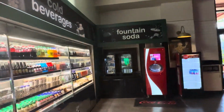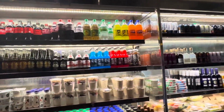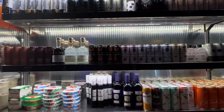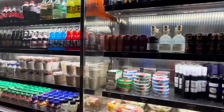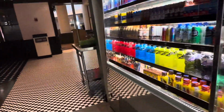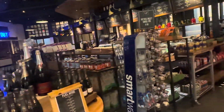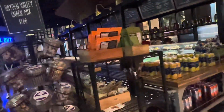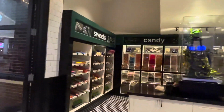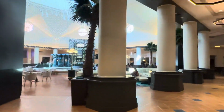You have your Coke Freestyle machine if you do the Coke. Look at that Fiji. You have all your sodas. You have your tequilas. And you have your kombucha if you like kombucha. This is kind of like your ABC store, your champagne. You got your candy over there. You got yourself soft candy, your Laffy Taffys and your Snickers and all those.